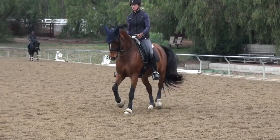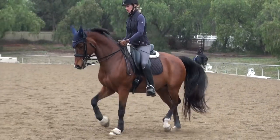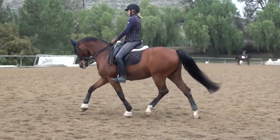So for those of you whose horse maybe doesn't have the fanciest, flashiest trot, it is possible to do. But you need to really get some tools, get some help, and get some understanding for how to help your horse to understand and find that bigger trot.